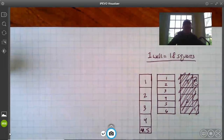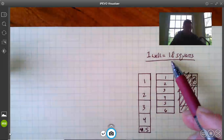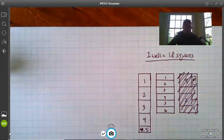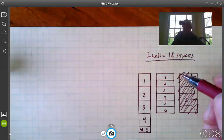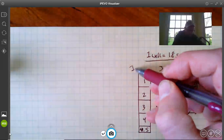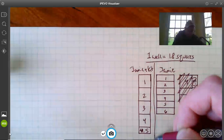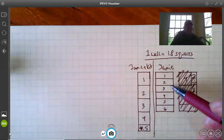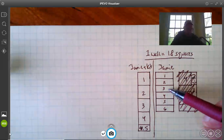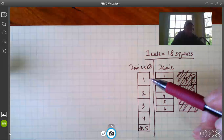But one way is, I sometimes like to draw a picture. And it helps if I give the wall an actual size. All right? So this wall, I'm going to make 18 squares. So this right here would be Jamie, and Jamie plus Kit over here, right? So 18 squares, and Jamie can do it in 1, 2, 3, 4, 5, 6 hours. And Jamie and Kit together do the same 18 squares.